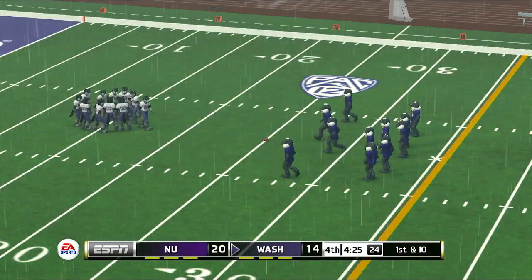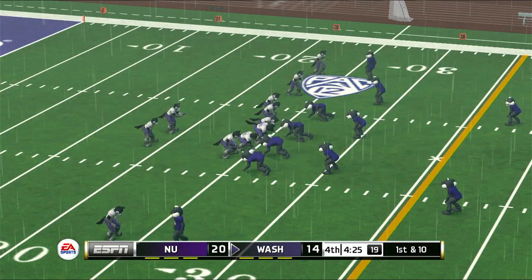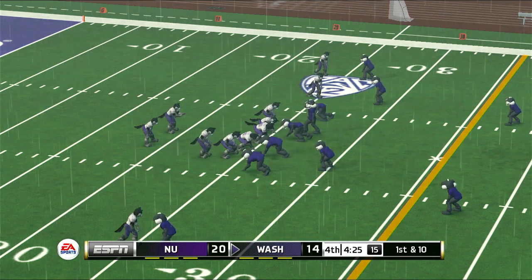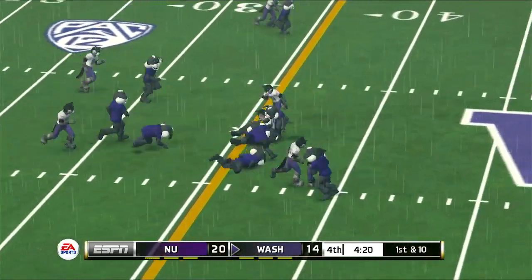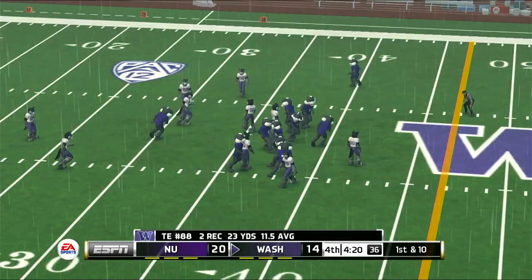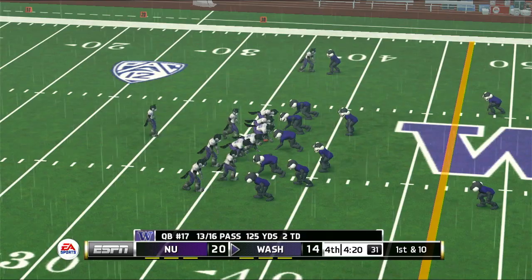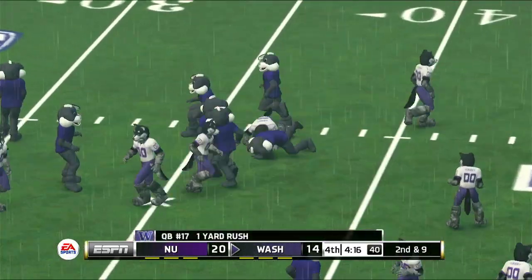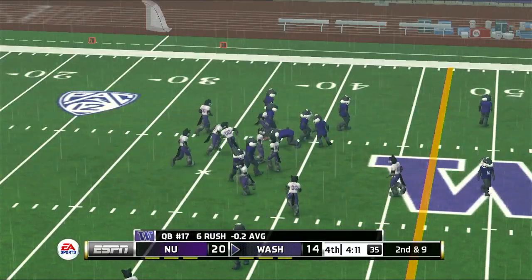Things aren't tied, but they might as well be. It's this drive that could really dictate the tone for the last quarter. Quickly to the tight end. They'll bring him down at the 36. He's going to try and scramble. And he's tackled around the 37-yard line. That brings up second and nine.